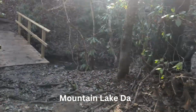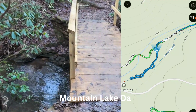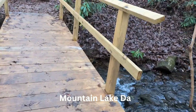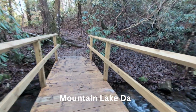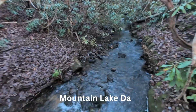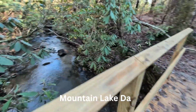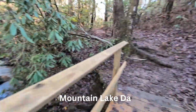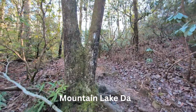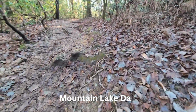I actually made the wrong turn. I took a screenshot of it. I had to backtrack. I ended up on the wrong trail, going to the wrong parking lot. But coming across the bridge, let me zoom out a little bit. Looks like they just made this bridge. Probably was knocked down during the storm. Marker on the tree, so going the right direction.